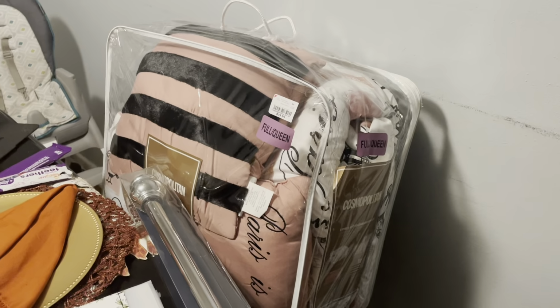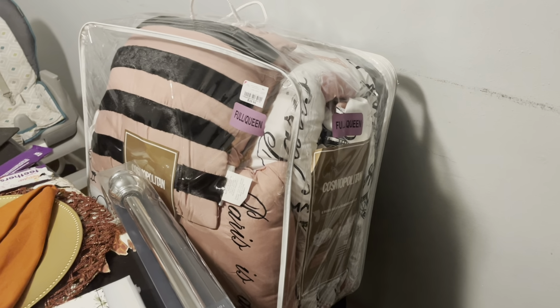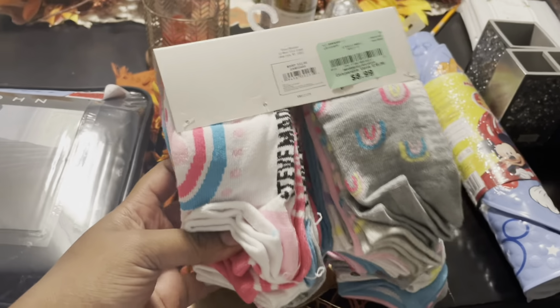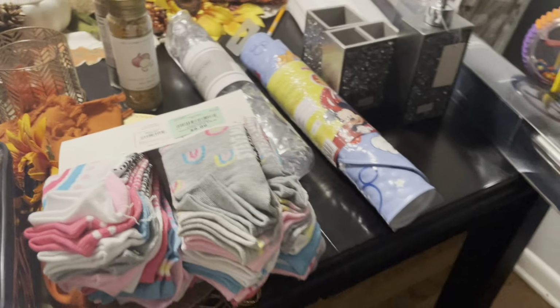I have my daughter a new comfort set. I'm getting ready to do a room refresh in both my girls' room, and I saw this at Burlington. And I thought it was really cute for her. I grabbed two packs of Steve Madden socks, one for Jalea and one for Ariel. And I think that's just about everything that I purchased from Burlington.